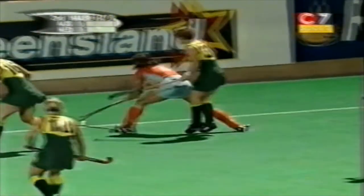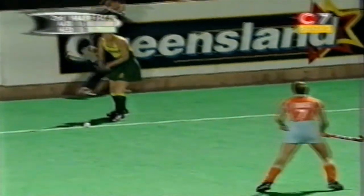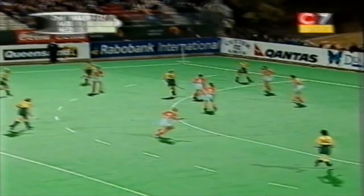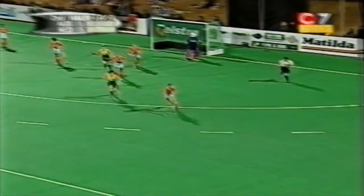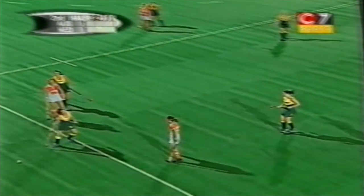From the sideline for the Australians, 3.5 minutes on the clock. The Dutch under immense pressure. Ball just going astray. Not able to find Rochelle Hawkes. And Donners it is, who has so much pace, and Haslam with the stick that did exceptionally well. So just 3 minutes remaining now. The Dutch hanging on as best they can.